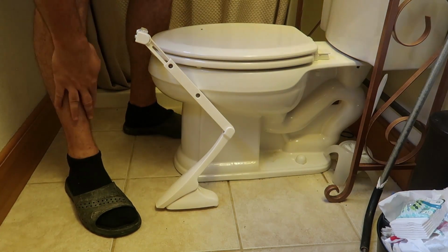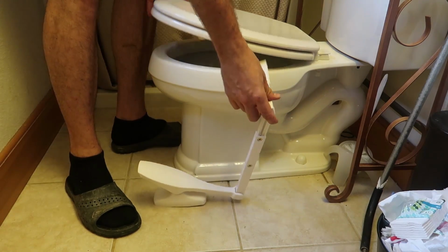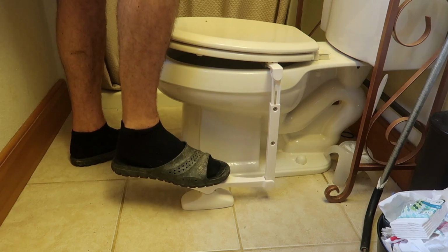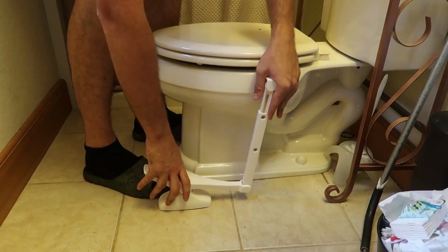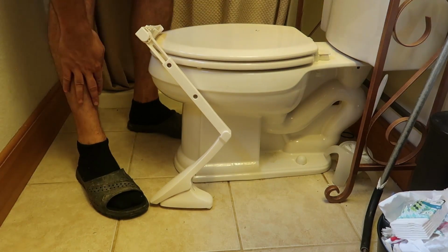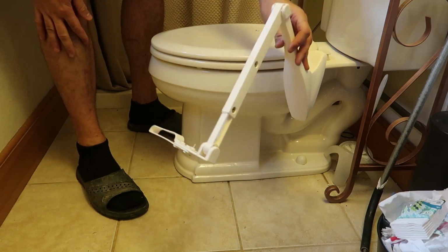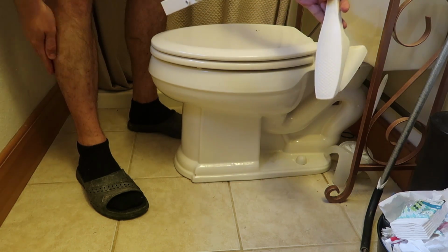Ouch! That was painful. Well, there you go, guys. There's a little gadget that is a pedal that's supposed to lift your toilet lid. Ow! Every time it hurts me. Let me try to set it this way. Ow! Okay, I'm done. Anyways, there's a super weird gadget. I don't know how to set it up. All I do is keep bruising myself.